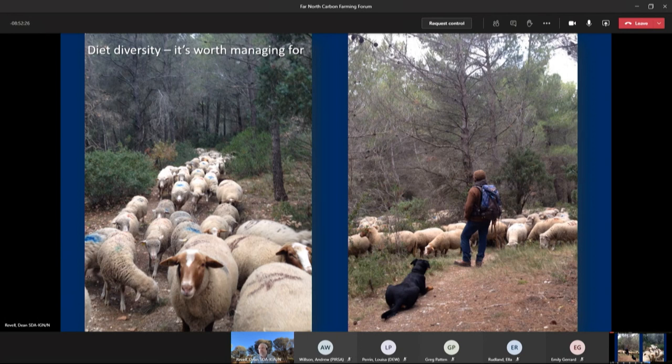I was lucky enough to visit this shepherd on a holiday in France a few years ago with the family, and we were walking through this pine forest. He was shepherding sheep, as you can see, and the animals weren't eating anything. They were just trundling along a path, just like your cattle will track along a pad or a track or a fire break. You know, they're on a mission.